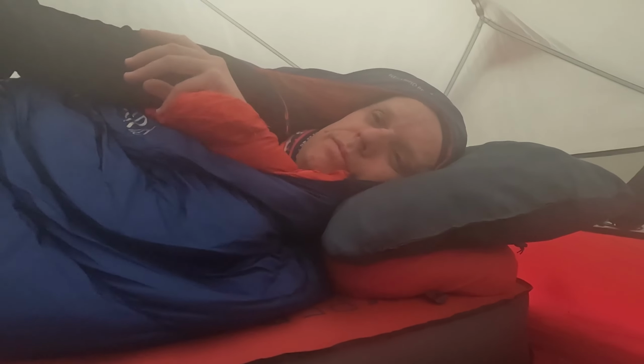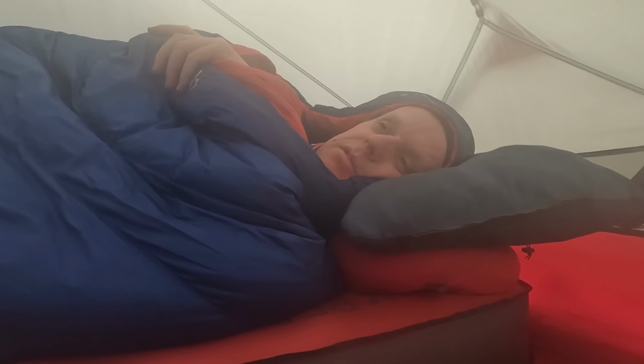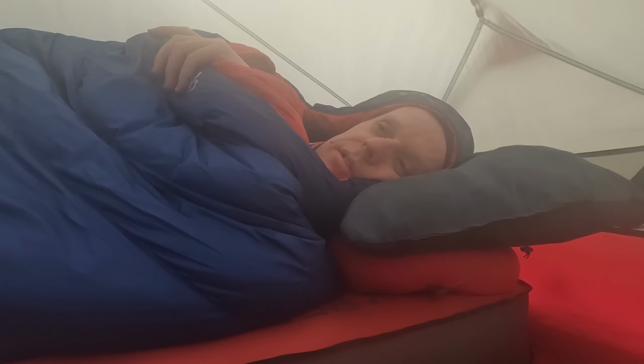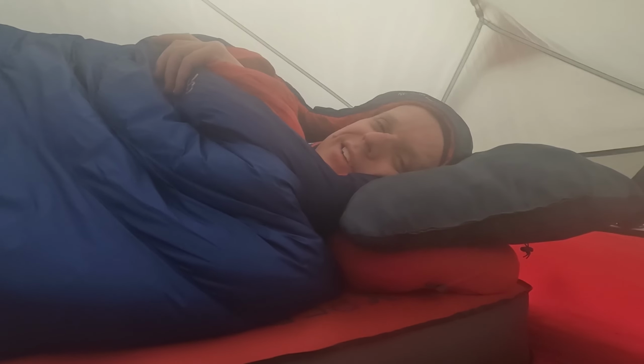Then it was raining, which was nice, but again, it was just a lot of noise last night. I haven't camped in a wood for a long time, probably since scouts actually, so kind of forget how much noise there is in the wood. Even though I put the earplugs in, it was still quite noisy. And then the wind picked up, which was fine because the tent didn't even move, but I certainly heard it. So yeah, not a bad night's sleep, but certainly not better.